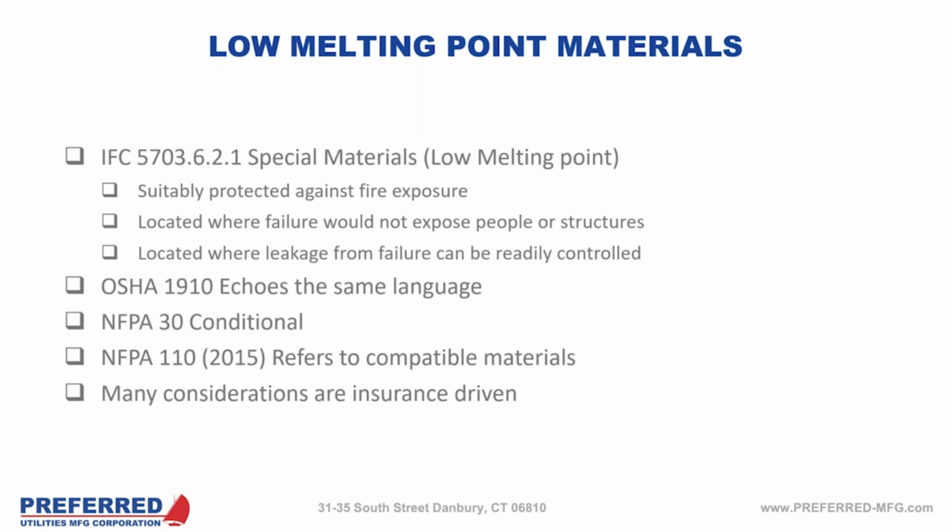And as far as code, the International Fire Code does reference it under the special materials section, but it talks about it needing to be suitably protected, right? So if it's going to be exposed to fire, obviously when a requirement is that general in its language, it can be interpreted in many ways, and that's one of the things that we see a lot of. I'm located here in New Hampshire, and we see a lot of differences state to state, fire department to fire department, in how they interpret the language in the code. OSHA echoes kind of the same language as the IFC, and then the NFPA really doesn't get that specific. It talks about compatible materials, but again, it may be something that is more driven by insurance than it is necessarily code. Brent, what are your thoughts on this?